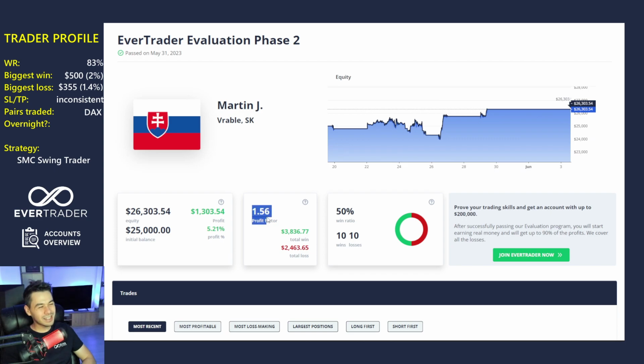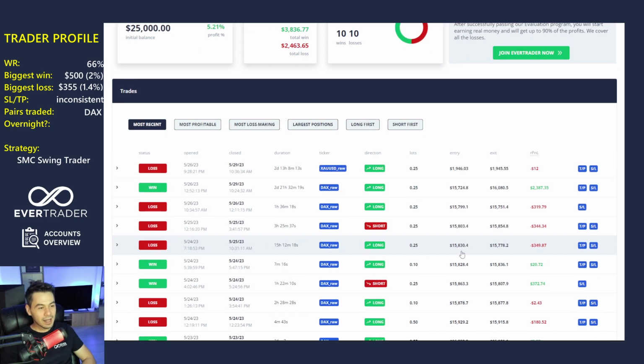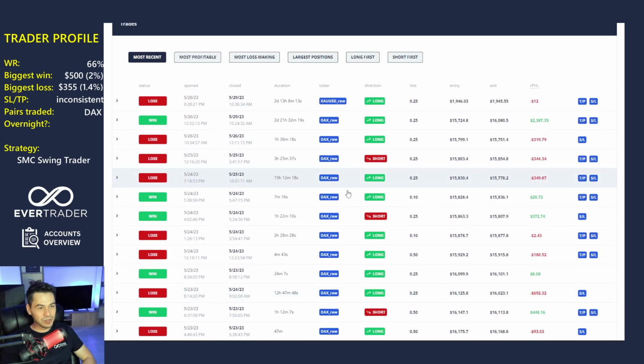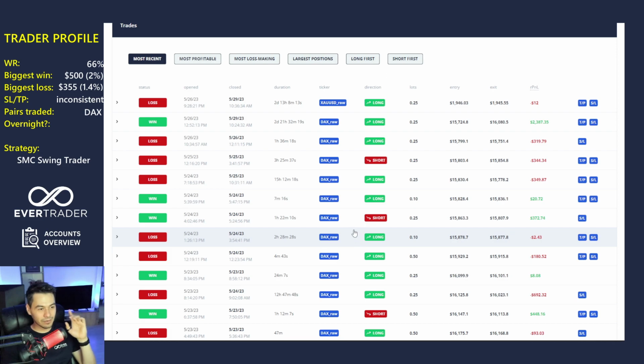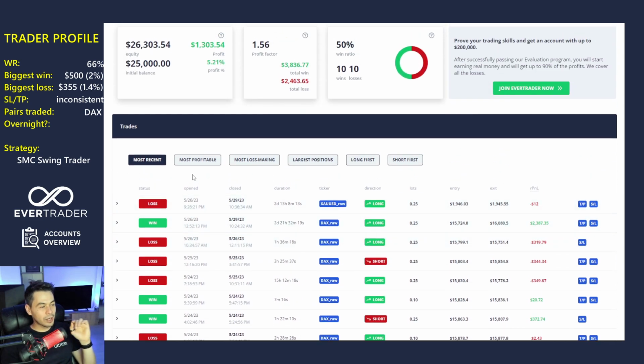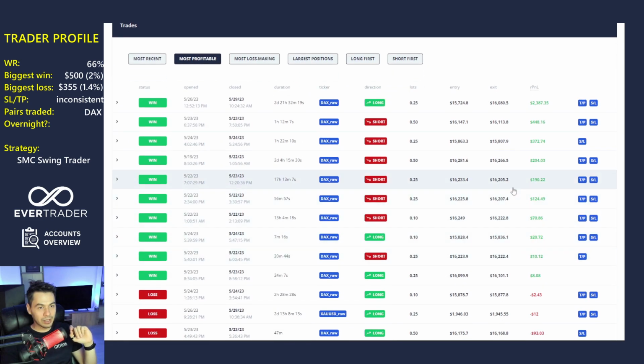Profit factor is way lower than it was in the previous phase. Something really happened here. As you can see, guys, the total wins almost match the total losses, of course excepting these 5%. Win ratio, 1 yes 1 no, 50-50 coin toss over 20 trades. Let's see if something changed. Not really. Still DAX, added some gold, but DAX is for sure his primary go-to pair where he decides to trade.